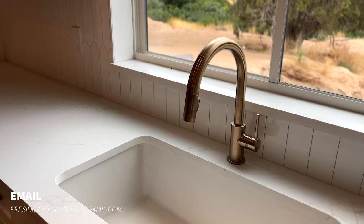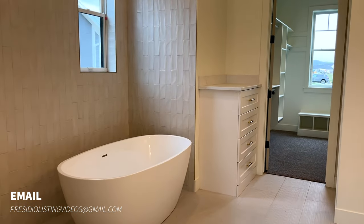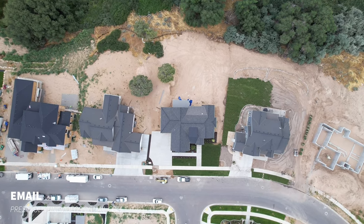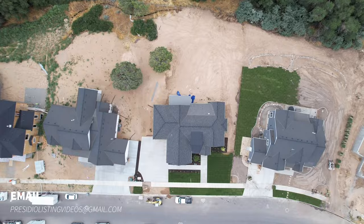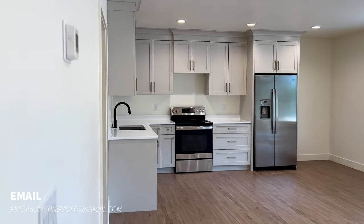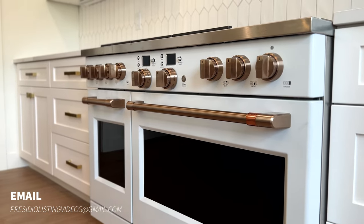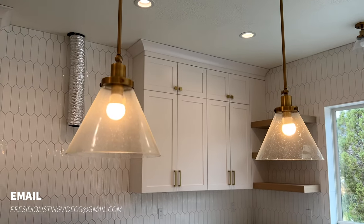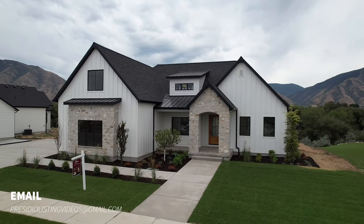Just shy of 5,200 square feet finished. 6 beds, 5 baths, 3 family rooms, 2 kitchens, 3 laundry rooms, and it sits on a half acre. This home, like we mentioned, is being completed this year, 2022. It has a walkout basement, and with that kitchen downstairs, it could be used as a mother-in-law apartment and be rented out. Now, all of the finishes and selections that we're putting into this home are high-end, so we really think you're going to enjoy this home tour.